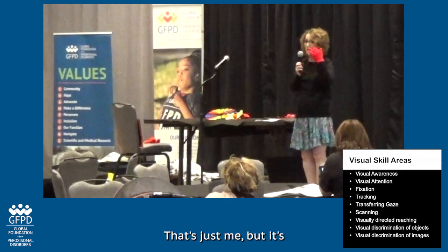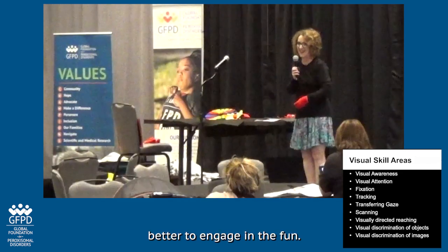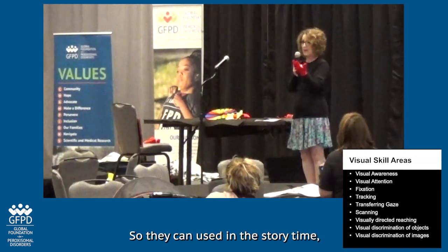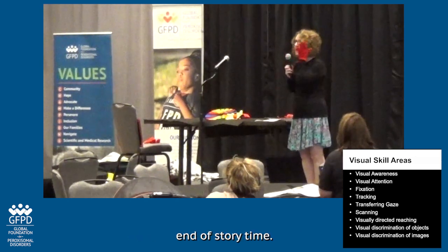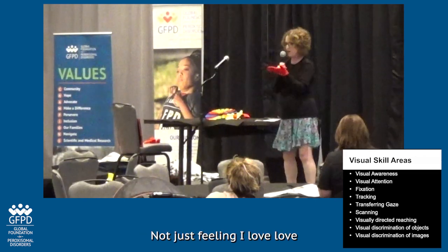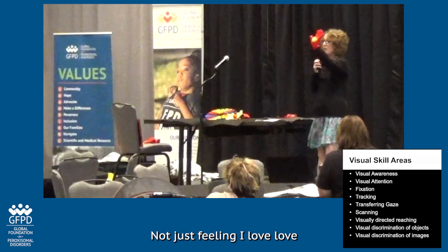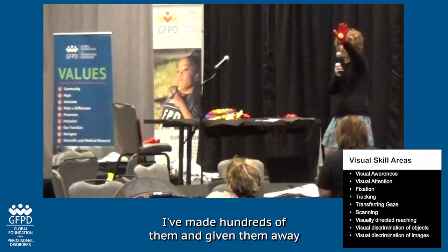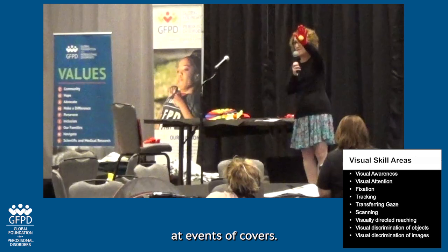Not at me, but I just want them to engage in the fun. It's just about having fun. So they can be used for story time, for beginning story time, the end of story time. They make a nice tactile hello and goodbye, or just feeling. I love those gloves. I've made hundreds of them and given them away at events I've covered.